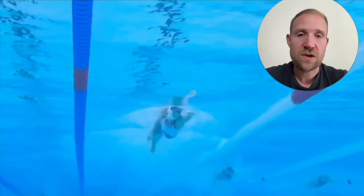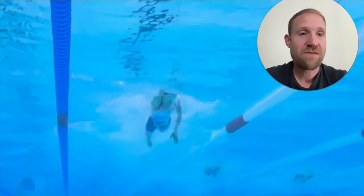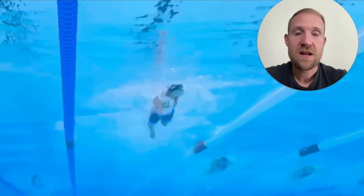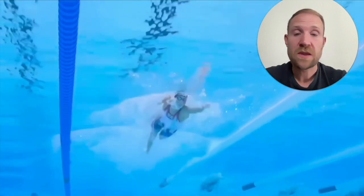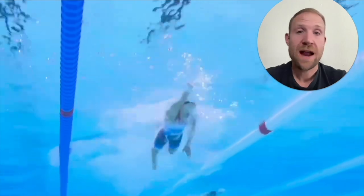And so she's not breathing late, and she's breathing pretty fast, and that's going to allow her to maximize the effectiveness of the breath and minimize the negative consequences of the breath. And so three skills that are really important for swimmers to go fast with great breathing: keep it low, keep it straight, keep it fast, and they're going to be on track.